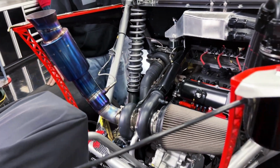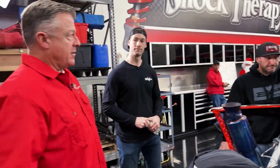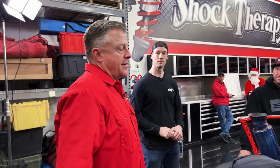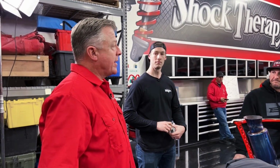Now that you guys have set a new world speed record for half mile in UTV powered stuff, do you have any other ideas or things you're going to jump on that are more speed records?